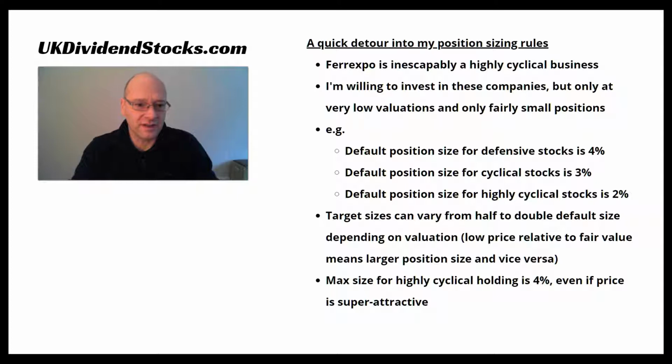If you're engineering, if you're a construction company, they can be highly cyclical. So my default position size for highly cyclical companies is 2%, which is half the default position size for defensive companies. This allows me to still invest in highly cyclical companies, but the position size will be smaller, and therefore the portfolio's exposure to that level of risk is smaller.